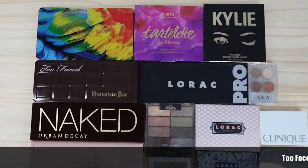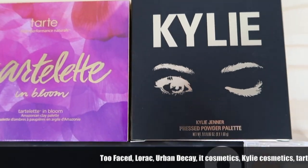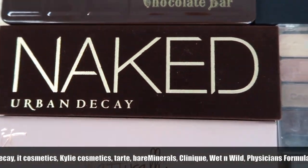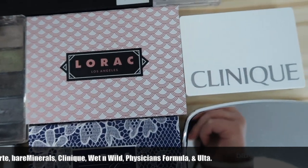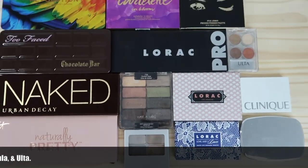I have a makeup palette from Too Faced, Lorac. I have 3 from Lorac, Urban Decay, It Cosmetics, Kylie Cosmetics, Tarte, Bare Minerals, Clinique, Wet n Wild, Physicians Formula, and Ulta. And these are both my larger palettes and my smaller palettes. So if it was in a palette and had more than one eyeshadow in there, it went into this category. I have 8 large palettes and 6 small ones.